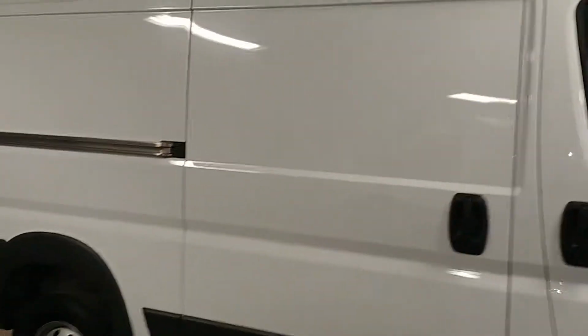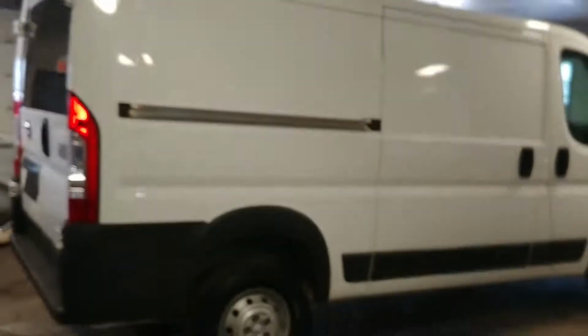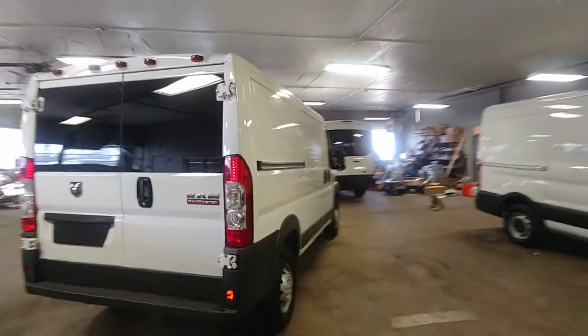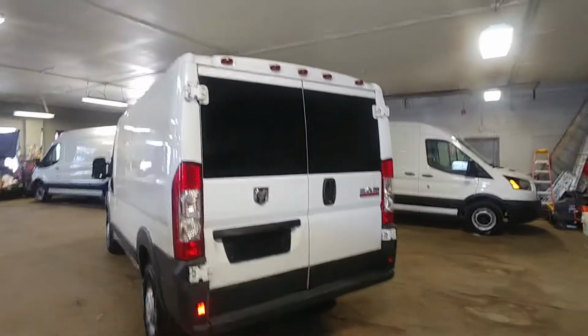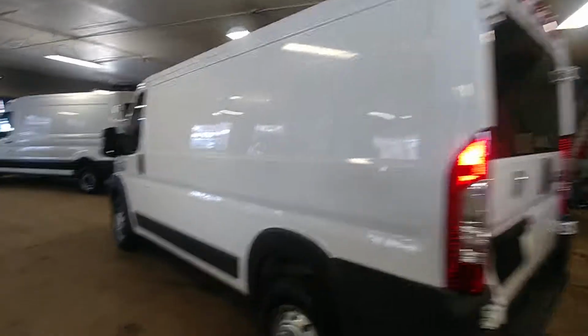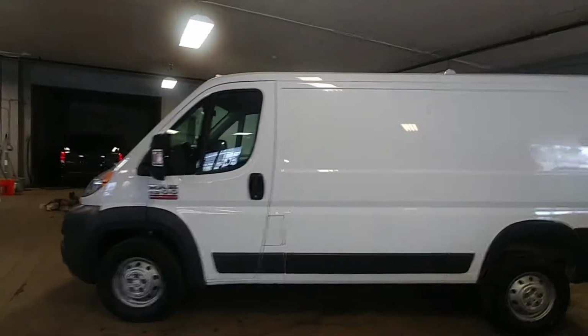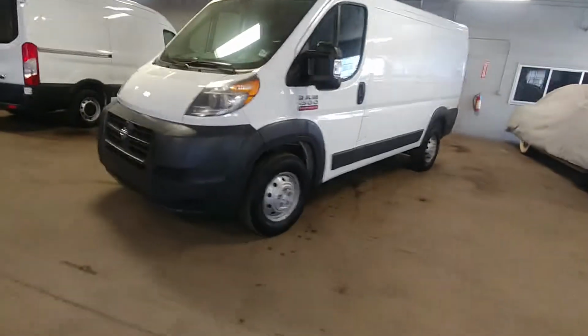2017 Ram ProMaster. It is the 1500 low top. Let me go back a little bit on this. Boom, 1500 low top with 23,000 miles, I believe. Super nice. White with black vinyl interior. AM FM stereo system, super nice, and best of all, minimum damage around the body.